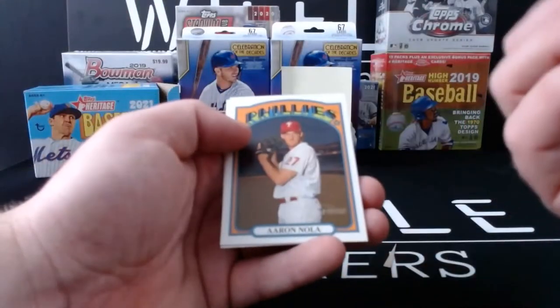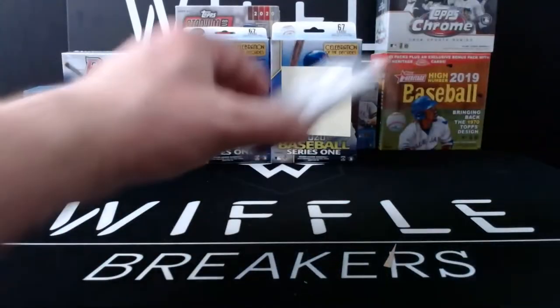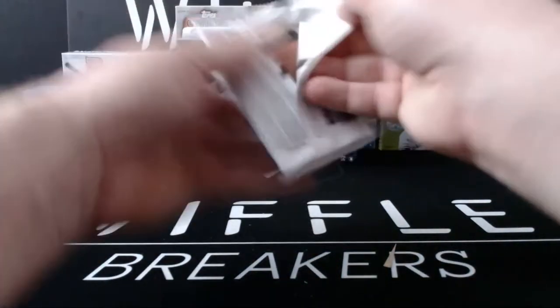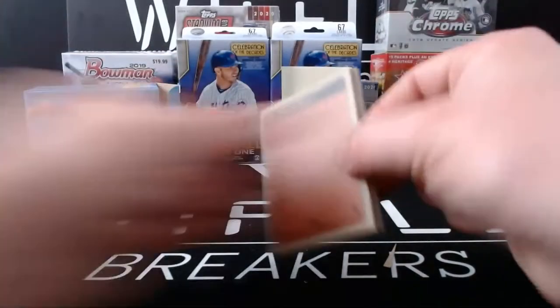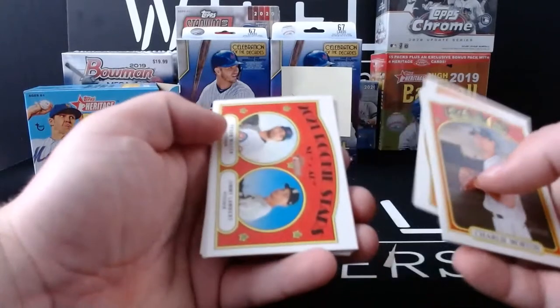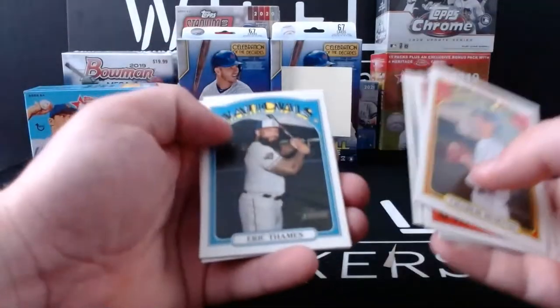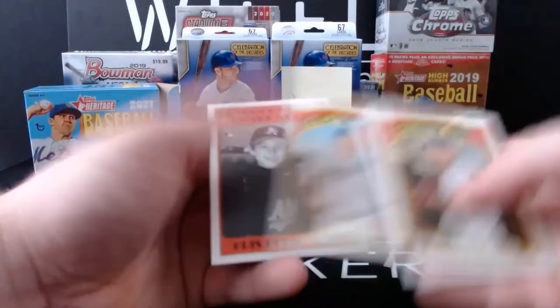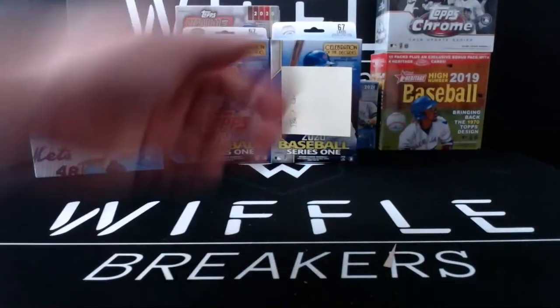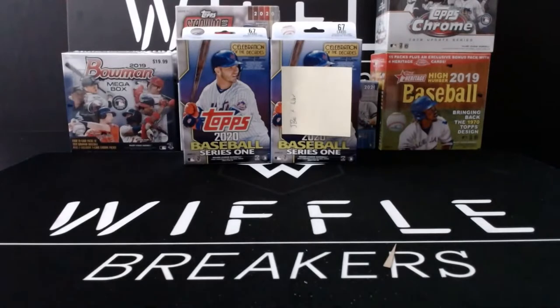Blake Snell. That's another short print. Aaron Nola, and Jorge Soler. So I do think you got four short prints in this one. That at least helps lessen the blow a little bit. Charlie Morton, Austin Riley, Dodgers champions, Miller and Lambert, Bob, Brett Anderson, Eric Thames, Brad Keller, and Chris Bubic, rookie stars. Or boyhood photos of the stars, rookie, not rookie stars. Rookie stars is something different. Thank you. Blue pills.